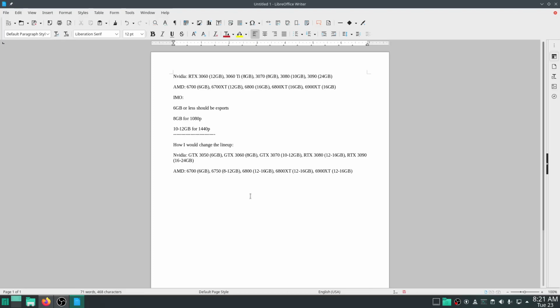Because if you compare what I'm showing you right here to the topmost part of the document, you'll see there are some vast differences and some very weird things going on. For example, the 3060 right now has an entire 4 gigs more VRAM than the 3060 Ti. It does not make sense in the slightest to me and to Jay's 2 cents and others. So I don't get what's going on there.